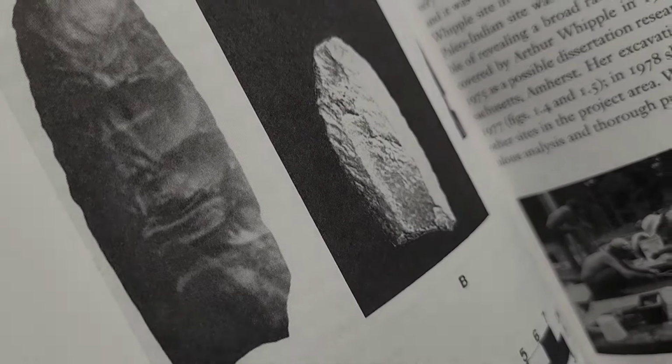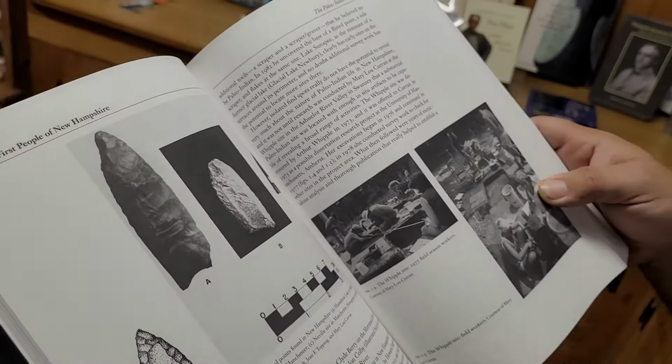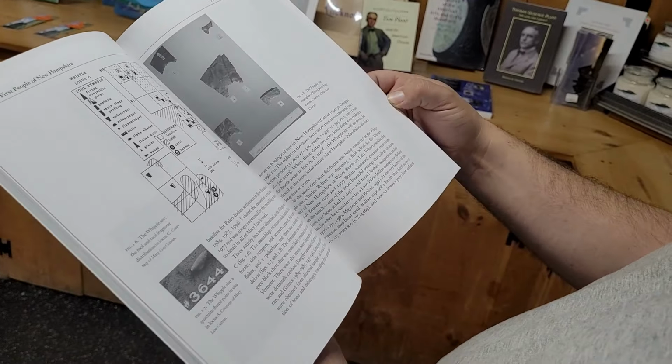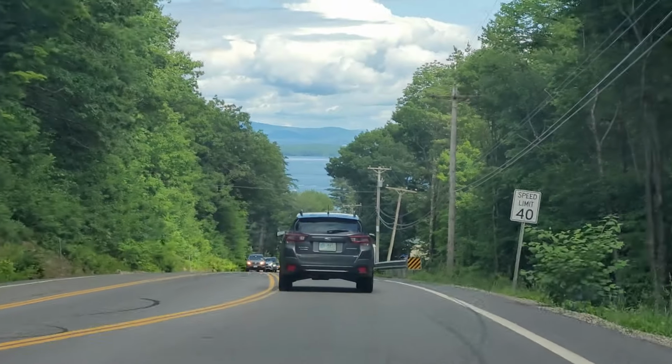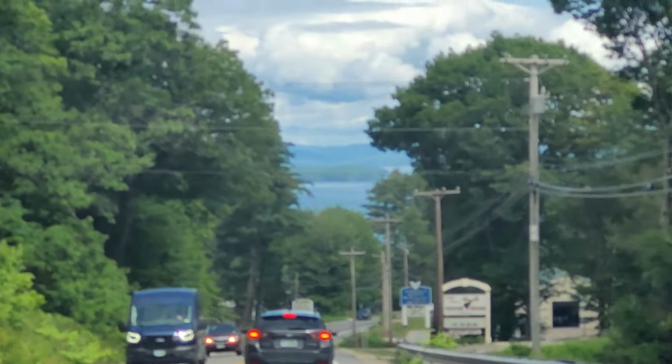Look down too. The bee does not look very great. Oh my god.